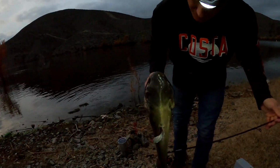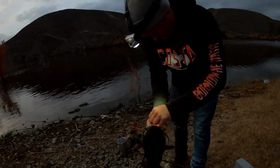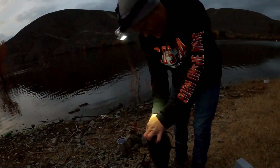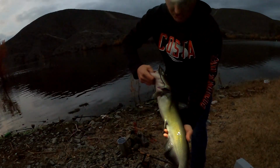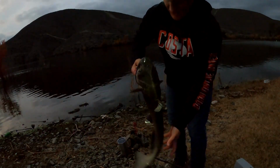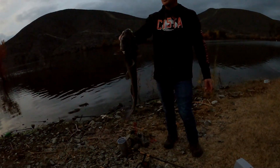All right. It's big. Yeah, it's a decent one, huh? Another decent one. Right in the corner of the mouth. You take that hook out. Wow. He's actually pretty skinny compared to the... Can I take a picture of it? Yeah, of course. Maybe I'll feed him that piece. It looks like he needs some food. He's a little skinny.